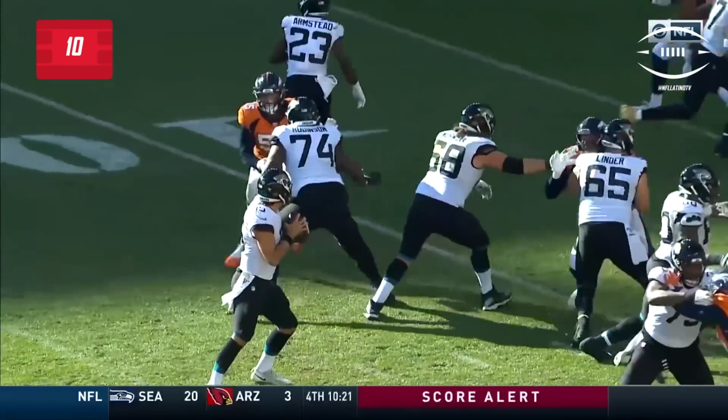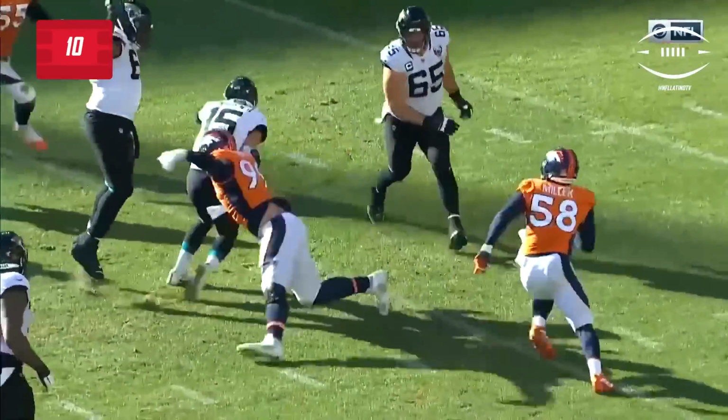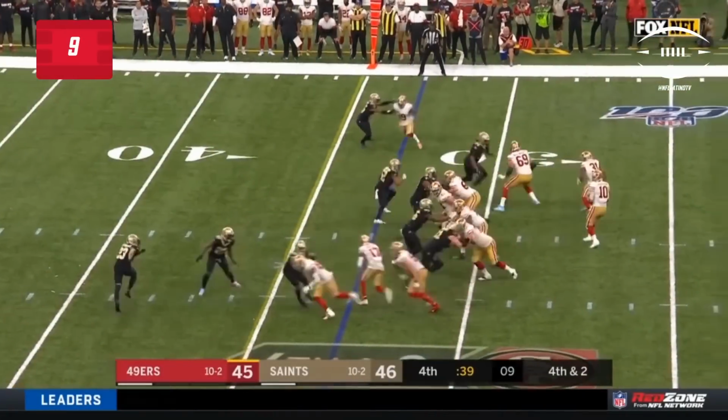The ability to be calm in the pocket, because he realizes if I get sacked, we've got a field goal. But I can make a play if I make a smart play, and the fact that when he's hit.